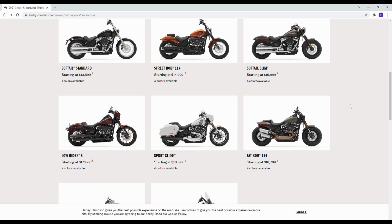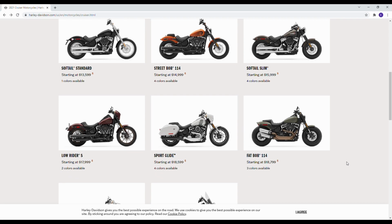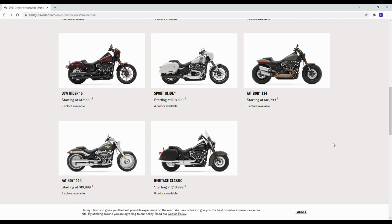All of the Softails are built on the same frame, but they are all set up a bit differently. So even though the Softail lineup does have a lot of similarities, there are some pretty significant differences between the models. I have personally ridden the Softail Slim and the Lowrider S. The Softail Slim gives you much more of a relaxed cruiser feel, and the Lowrider S feels a bit more aggressive. It feels like you're going to be ripping around some back roads and canyons a lot more with that. They built it to be a lot more aggressive feeling. Even though they share the same frame, they do feel very, very different.